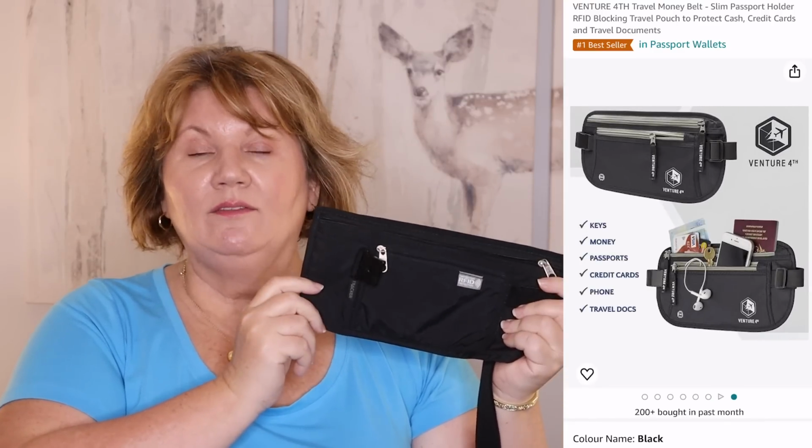But it's also great to keep your passport, and if you carry any money or your credit cards, just tuck it in under your shirt, have your nap, and you don't have to worry about anything else. And again, look for one that has RFID. But I know when I travel anymore, I don't take a lot of cash, because most places now are cashless.